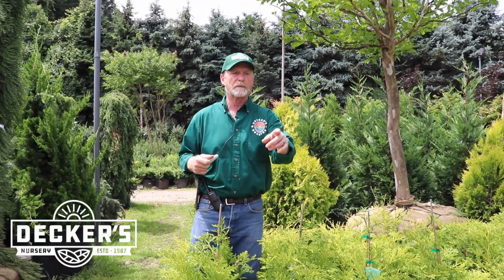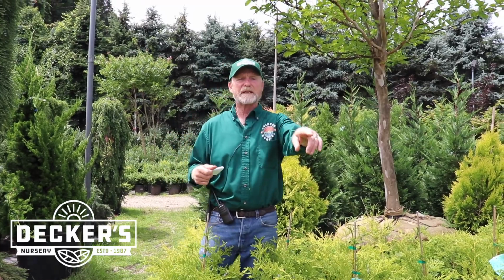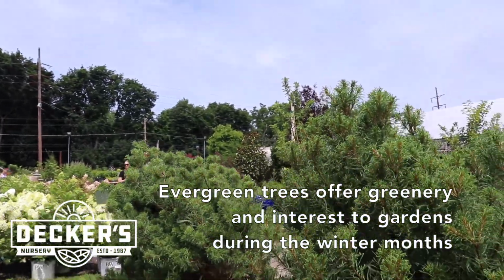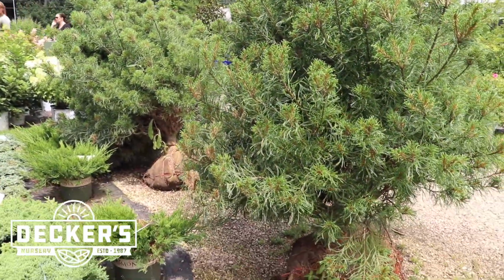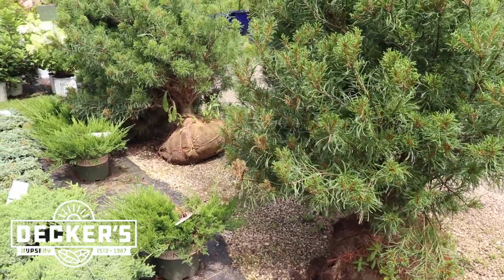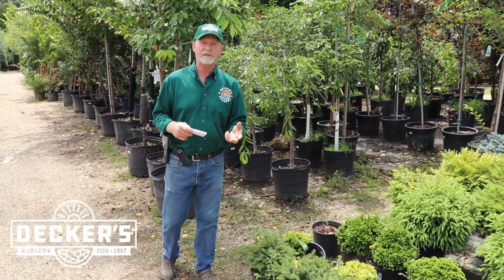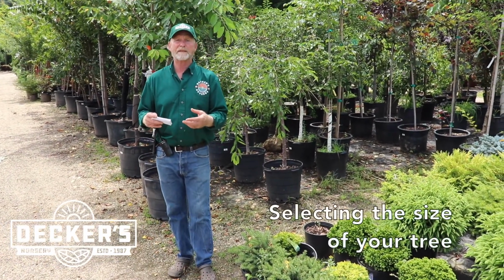So neither one of those are absolute. Both types of trees can give you screening, and both types of trees are beautiful and aesthetically appealing in their own right. So that's the first decision you want to make, and I'll show you some more evergreens. Behind us we have one of the beautiful new mini twist pine trees. So these are dwarf evergreens that won't get overly large, and they're a lot of fun, but you can see they're aesthetically appealing, but also would give you some privacy or could hide an air conditioning unit or something like that. Okay. The next part of the selection process is going to deal with the size of the tree.